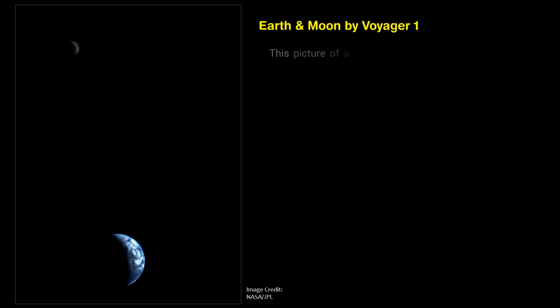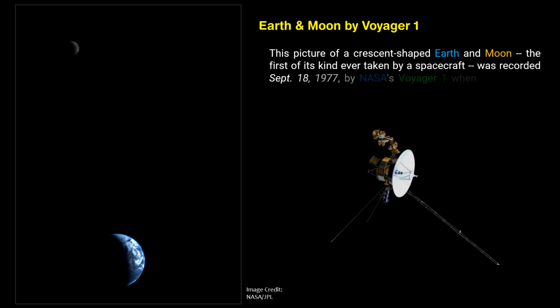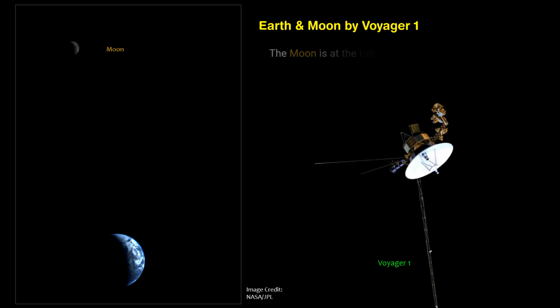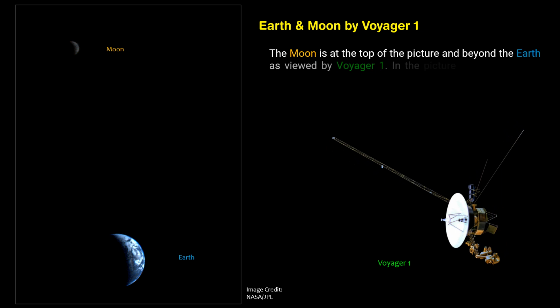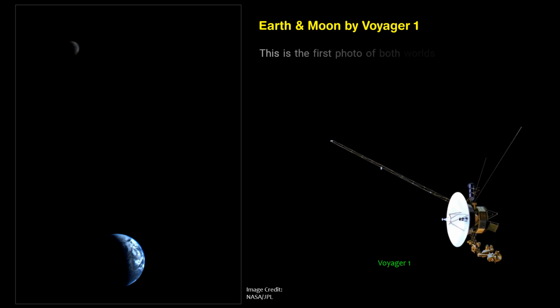This picture of a crescent-shaped Earth and Moon, the first of its kind ever taken by a spacecraft, was recorded September 18, 1977, by NASA's Voyager 1 when it was 11.66 million kilometers from Earth. The Moon is at the top of the picture and beyond the Earth as viewed by Voyager 1. In the picture are Eastern Asia, the Western Pacific Ocean and part of the Arctic. This is the first photo of both worlds ever taken in a single frame.